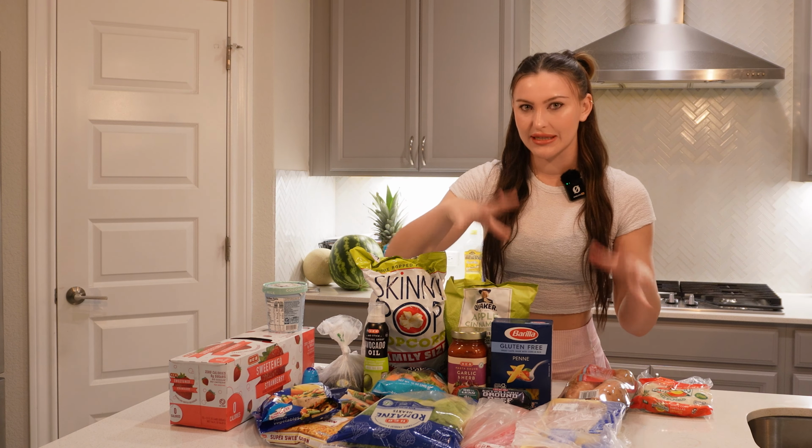I have recently discovered rice vinegar. Obsessed, makes rice taste so good. I don't add a lot of it because there are some added carbs and sugars in this. I just do like the tiniest of splashes to give it a little bit of a different flavor. And then all I add on top of that is some sea salt and some garlic powder, a good amount of garlic powder. You'll realize I use a lot of this, hence the giant container.